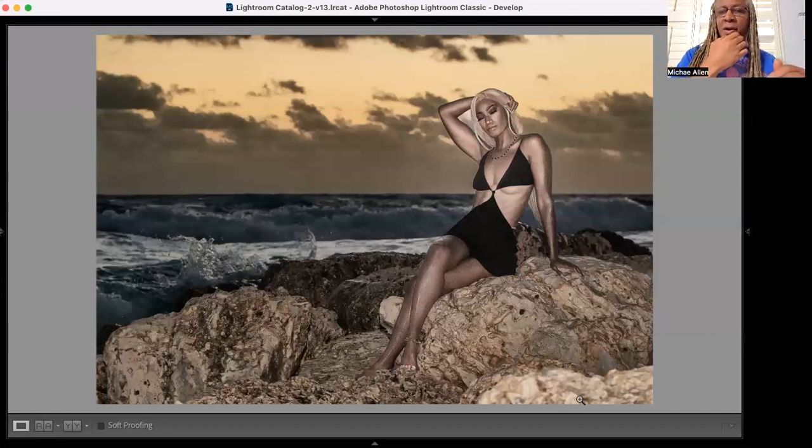Now, it's hard to compare. Oh wait, I think I have another one to compare. So we have this, which is processed a lot because I really wanted the sky to pop. Again, I couldn't get a light on her the way I wanted. I used my speed lights from pretty far away, without a modifier, just bare bulb. The goal was to get some light on her. If you look at the shadow by her right ankle, you can see it was pretty hard light. But I think it works. I like a softer look, but it does pull her away from the background.